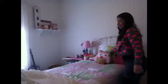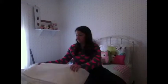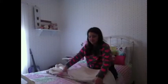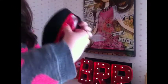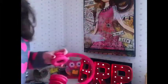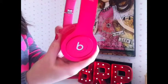Number one, make a comfy study space. My bed is my favorite place to do almost anything. I got tons of throws and pillows, and just make it very comfortable so that you can relax and study better. Tip number two, turn off any distractions. One thing I like to do to cancel out distractions is listen to relaxing music with my headphones, my Beats Solo headphones. And this is a great thing to do just to focus more.